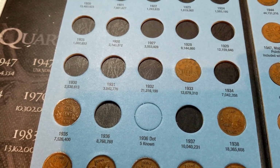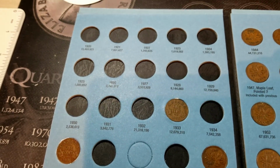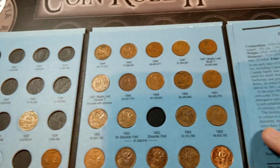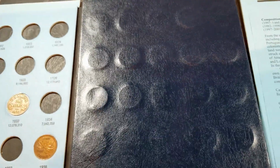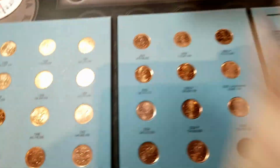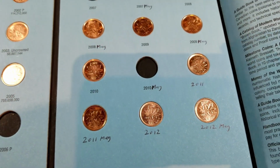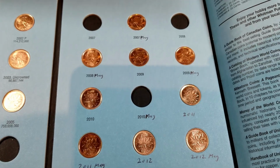We're missing pretty much all of the King George V's, except for 2 that we found actually in the very first hunt. So we've got most of this book, except for the hard ones. And then same thing in the more modern ones. We also have all from 1989 all the way up to 2012. I've added in the magnetic and non-magnetic versions.